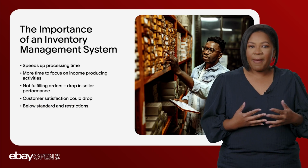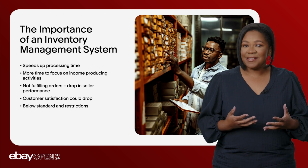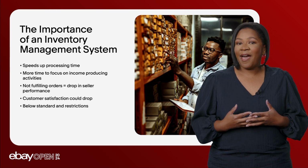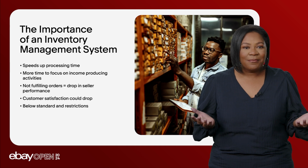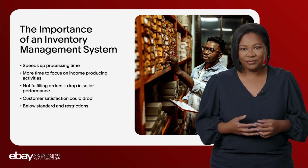Why is an inventory management system important? Well, it helps speed up your processing time, and that leaves you more time to focus on income-producing activities, such as sourcing, listing, administrative work, looking at Seller Hub, promoted listings, and all the other resources available to you.